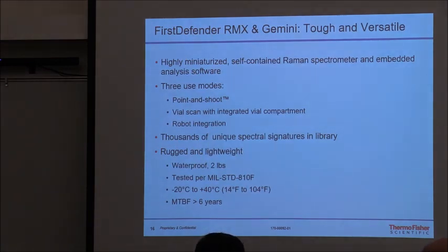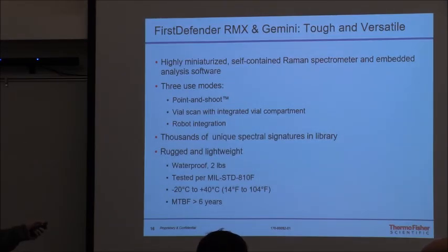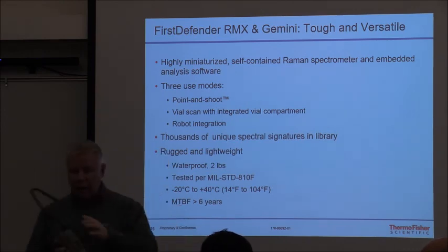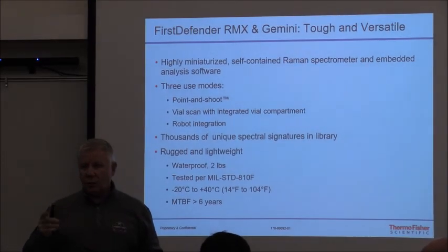Okay. All right. So, the first offender of the Gemini. You've got devices, and feel free to grab them and play with them. The RMX has three basic functions. The RMX can be used in what's called point and shoot mode, since it runs a laser.